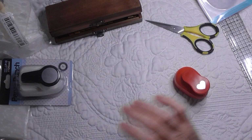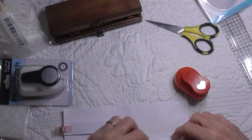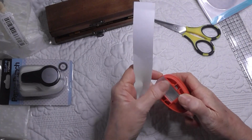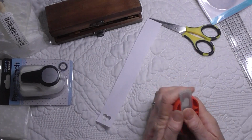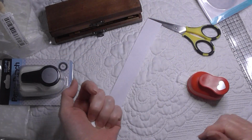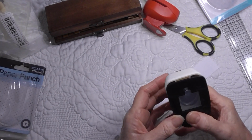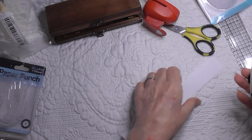Let's have a little try, shall we? Let me get a piece of paper here. Scraps. So it's got a little compartment underneath to catch all the pieces. Make sure it works. Oh, that catches my heart. There we go. That's the heart. Works perfectly okay. And we should try out the circle punch as well. No good if they don't work. And they do feel rather solid. That also has the little thing on the back there to catch it.